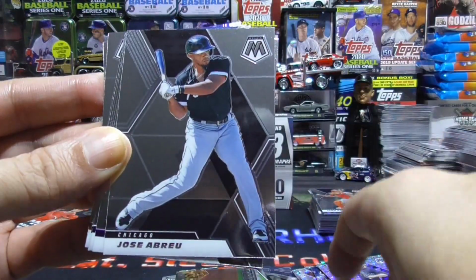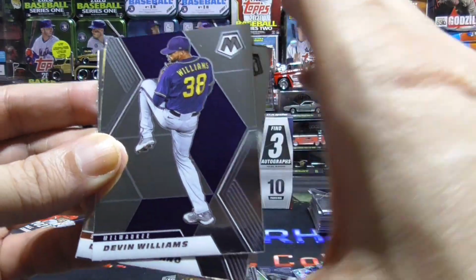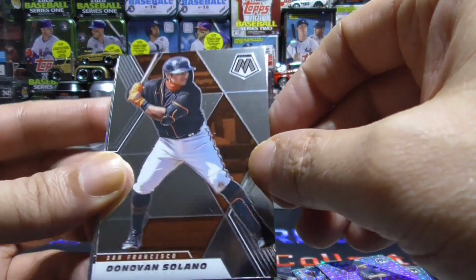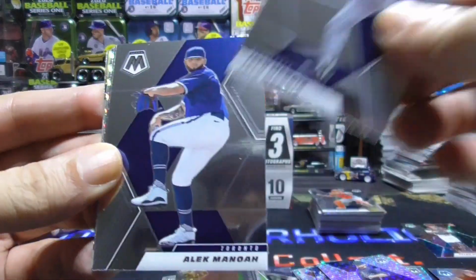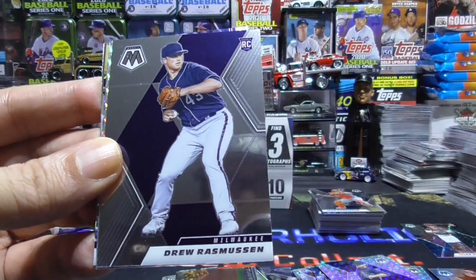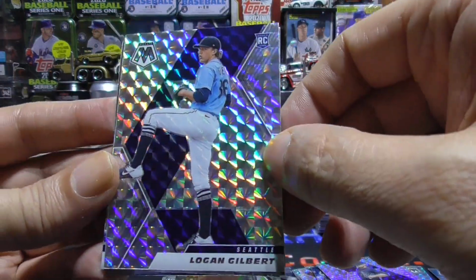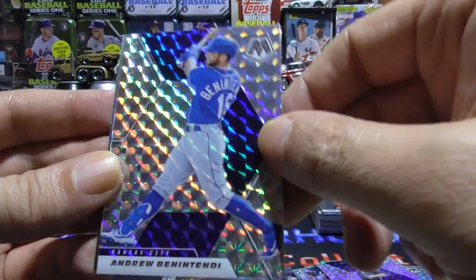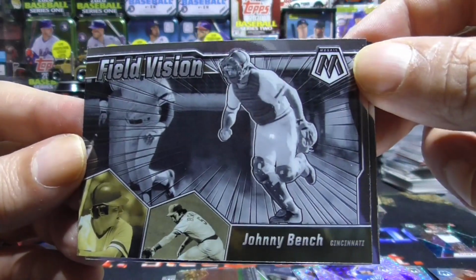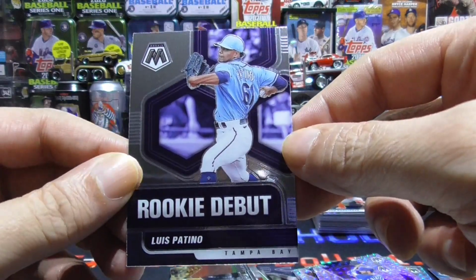Tim Anderson, Jose Abreu, Kyle Freeland, Salvador Perez, Devin Williams, Donovan Solano, Jack Morris, Alex Manoah rookie, Keegan Akin rookie, Drew Rasmussen rookie. We have a Logan Gilbert rookie, Mosaic, Andrew Benintendi, nice Mosaic, I like Benintendi. We have a sweet Johnny Bench, field vision insert, and a Luis Patino rookie debut.